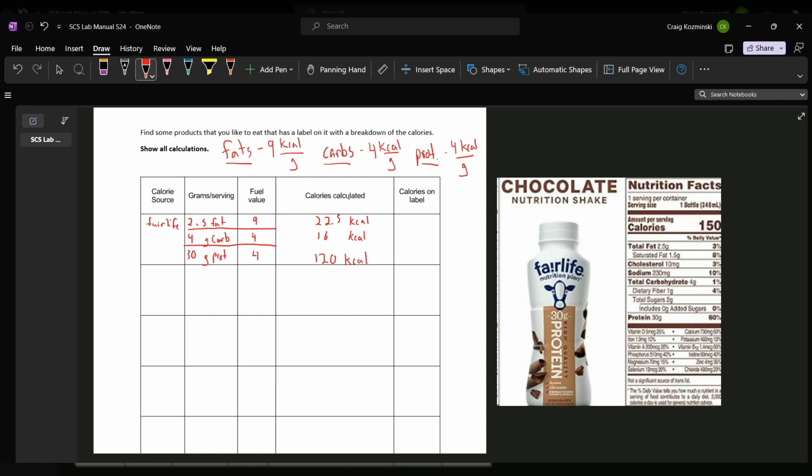So now we're going to add them up. 22.5 plus 16 plus 120 gives us a total calculated calories of 158. So if we add these up, we get 158 kilocalories. Now this is pretty close to what we have listed here on the nutritional label. Here they're only listing it as 150. So there's a slight discrepancy here.